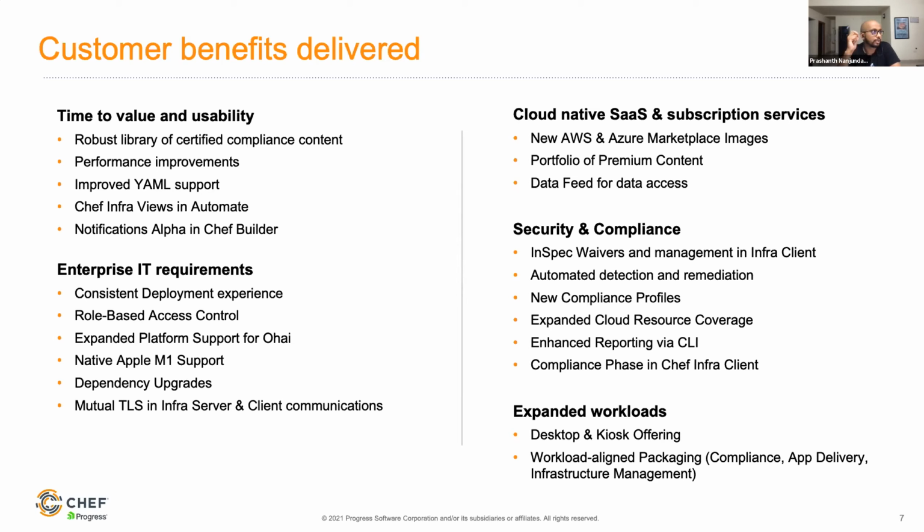which makes it super easy for you to assess the compliance posture of your private data center or even public cloud infrastructure. And if required, there is also content with which you can remediate whatever you have found to be non-compliant. So that has increased substantially over the last year. And in a few slides, we will talk a little bit on what specific content we have released over the last few months.